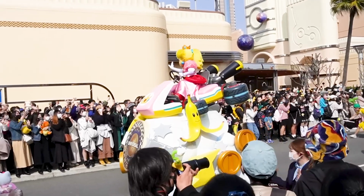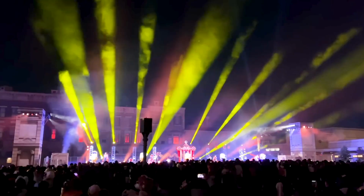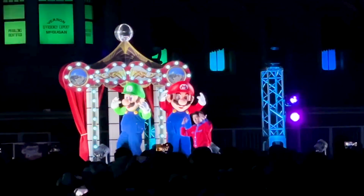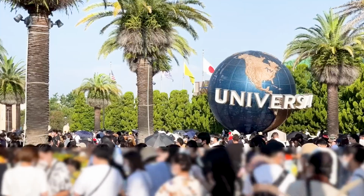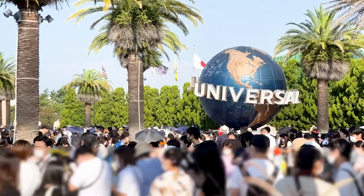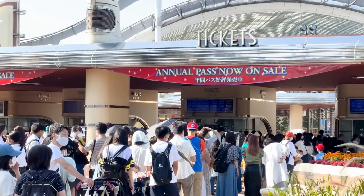If this sounds a bit annoying, then you'll want to get the Express Pass, because with it, you are guaranteed entry into Super Nintendo World. The best thing is that there are a few choices of Express Passes to choose from, each bundling a few rides so you can skip the lines there as well. Here are the ones that you should know about.